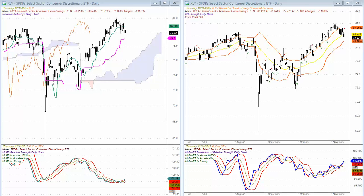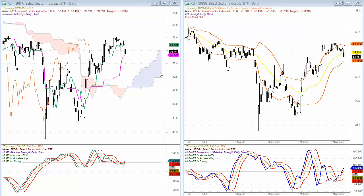Also, the industrial sector is one that is performing slightly better on a relative basis. On the Ichimoku chart, however, we are trading below the Tenkan-sen indicator in a bearish manner. Watching the Kijun-sen very carefully. 53.64 is where it trades to hold support, as well as the bottom band at 53.41. If those areas are breached in a strong bearish manner, I suggest we could see this relatively stronger outperformance against the overall market fall apart.